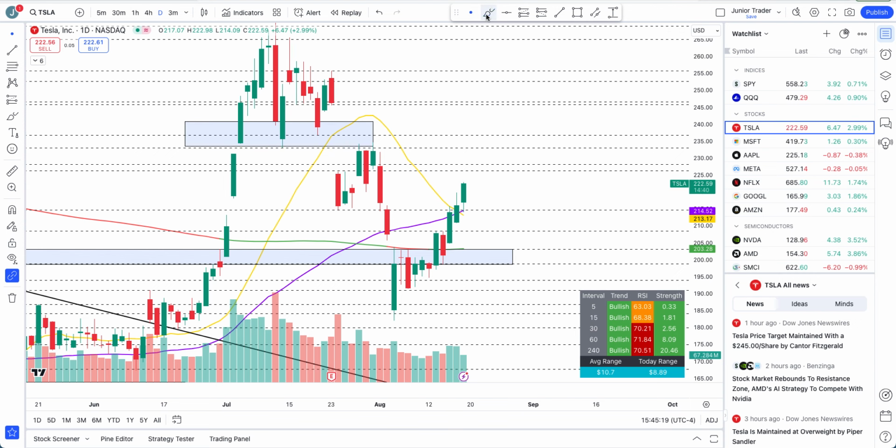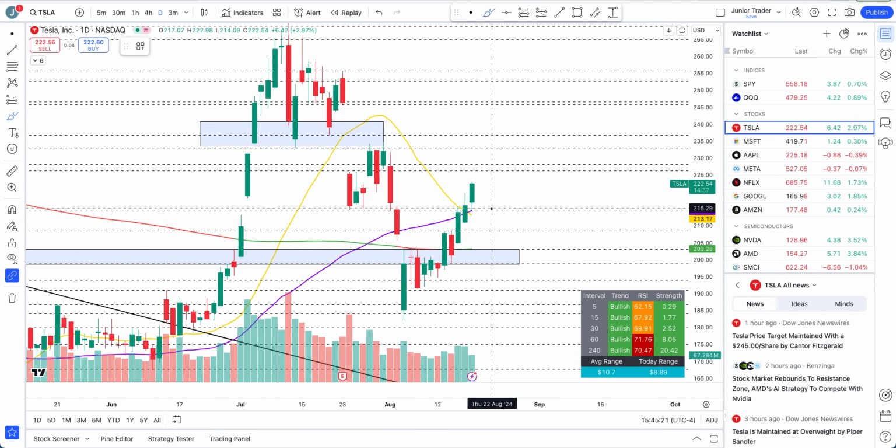Okay, sorry guys. Structure is still bullish as long as we stay above, at least in the current structure, 214. There is no problem. We are also above the 20 and 50 day moving averages. The next target is definitely this zone of 233.